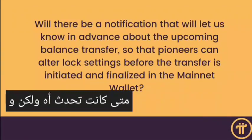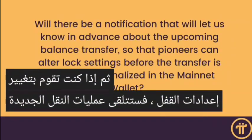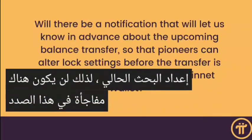Once you push that button, the first transfers will be happening whenever they're happening. And if you're changing the lockup settings, the new transfers will get whatever the current lockup setting is. So there will be no surprise in that respect.